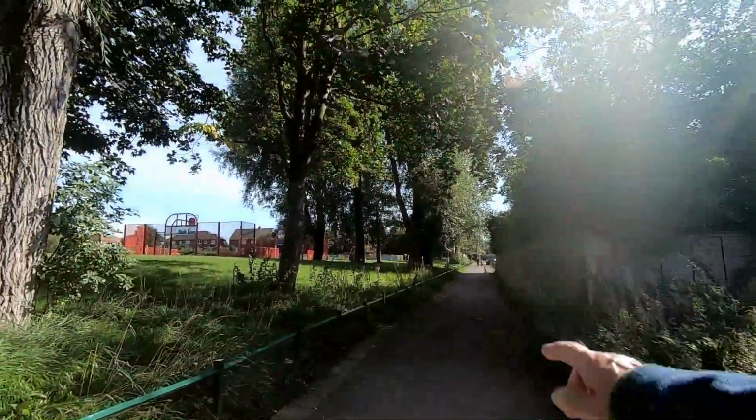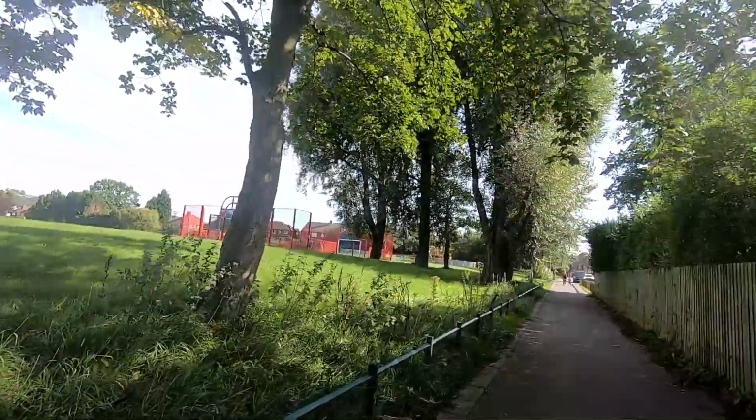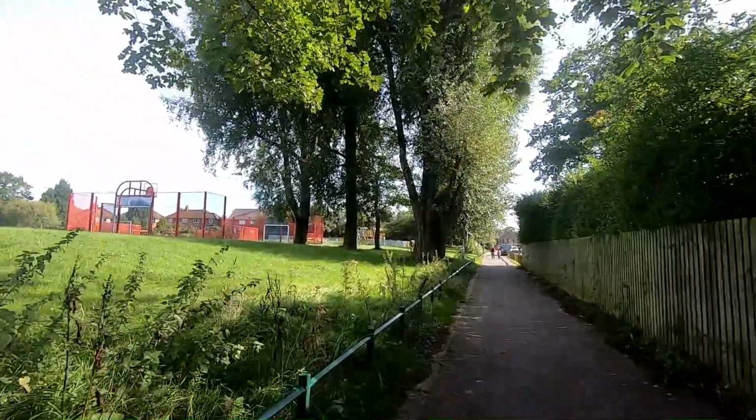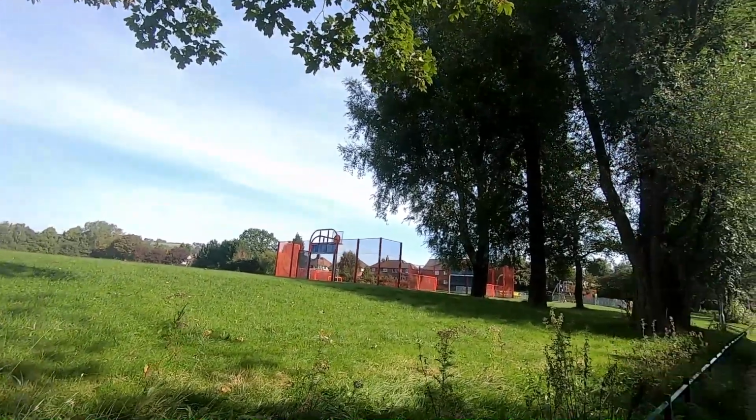This is the back of our house. My house is over there that I was born in. You can hardly see it because of the trees. And we used to hang out on the wreck here. We called it the wreck.